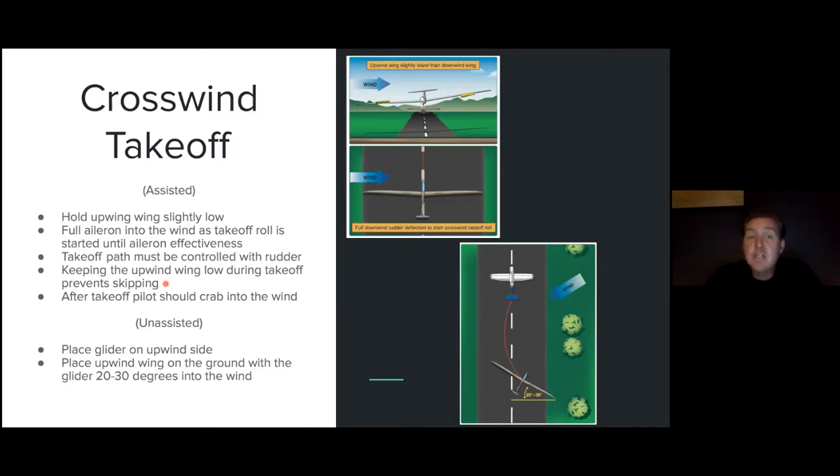If we do an unassisted crosswind launch, it gets a little bit more difficult, but no big deal. We just want to place the glider on the upwind side of the runway, because we might get pushed by the wind slightly downwind. So that might put us towards the center line rather than off the runway. And then place the upwind wing on the ground with the glider 20 to 30 degrees into the wind. And then the unassisted procedure is very similar to what we talked about before.